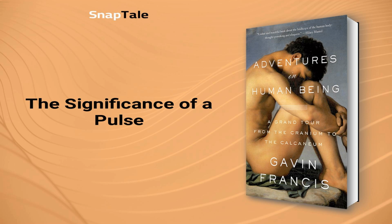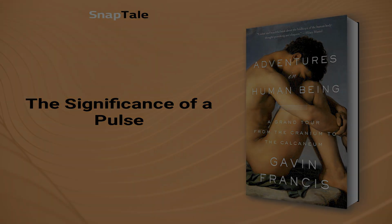In conclusion, the symbolism of the beating heart may extend beyond representing life and vitality. Recognizing the physiological importance of the rhythmic pulse could influence our understanding of the essence of humanity and the role our heartbeat plays in maintaining physical and mental health.